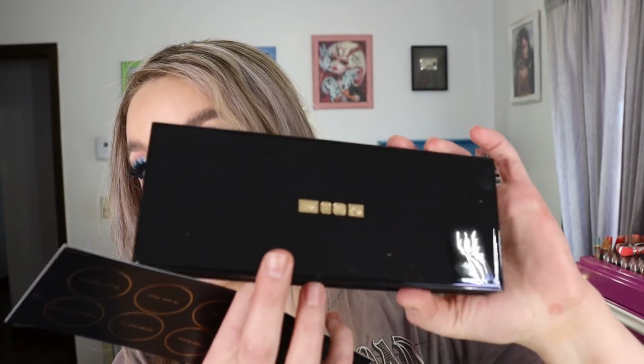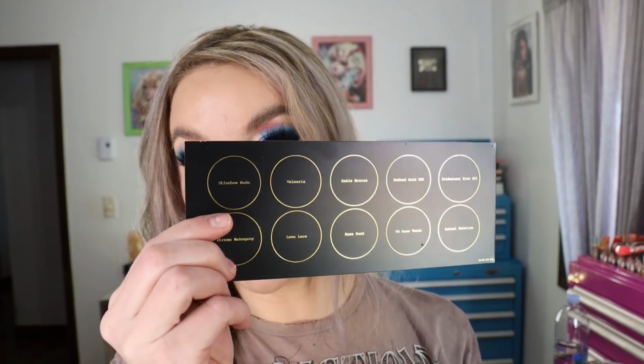It comes with the super heavy duty fancy Pat McGrath packaging, and then there is a card in the box with the names of the shadows. What I like to do is cut down the sheet, and there's a plastic over the mirror here, so I just leave that plastic on and glue this inside the mirror so that I can see the shades lined up, because there is no other indication on the palette itself for the shades. You do have to refer back to the card, and that just makes it easier.